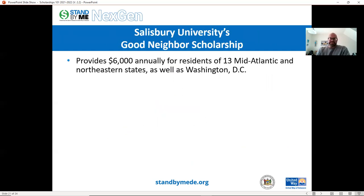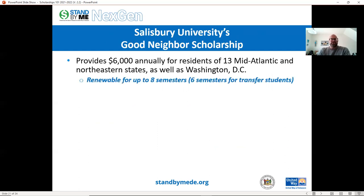Salisbury University, just to the south of us, they have the Good Neighbor Scholarship. This provides $6,000 annually for residents of 13 Mid-Atlantic and Northeastern states, as well as Washington, D.C. And of course, we as Delawareans are included in that. It is renewable for up to 8 semesters. So again, 4 years. If you transfer in to Salisbury University from another college or university, you can get it for 6 semesters. And if you graduated from Delaware Tech and then you transfer in to Salisbury University, you get an extra $1,000 a year.